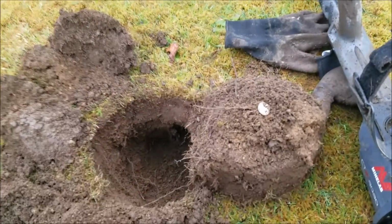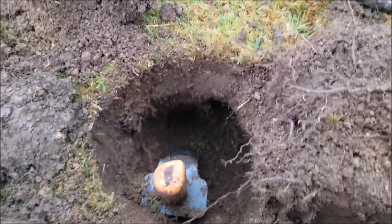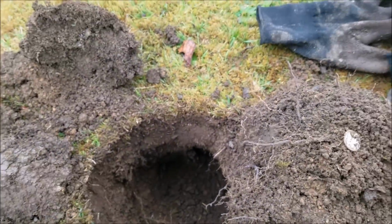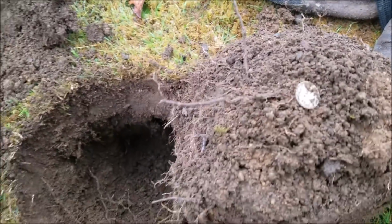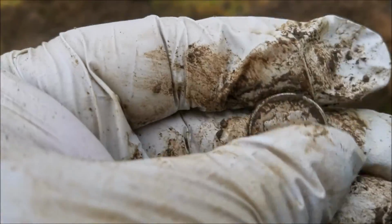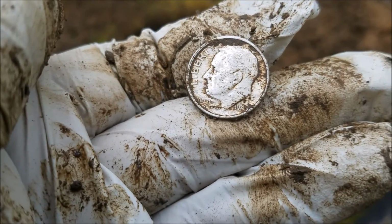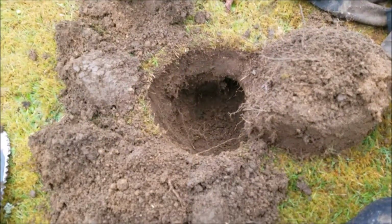Okay guys, just got that ring. Next hole. Look how deep this is. This was down there about a foot deep. I got a silver coin. I just popped it out. It's a rosy. Wow, this has definitely been filled in. That's deep for a rosy. All right, well, silver.